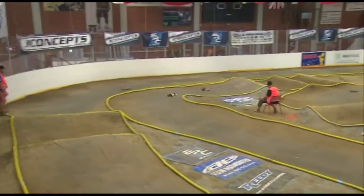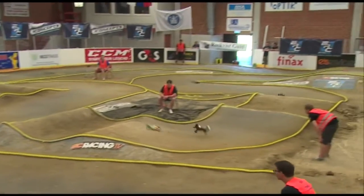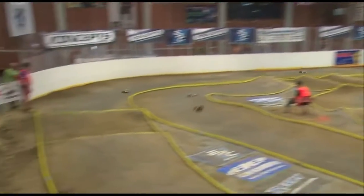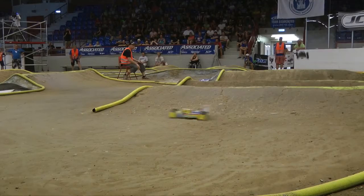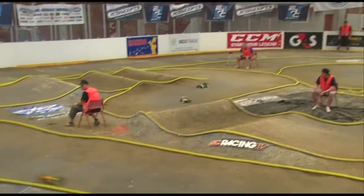And a mistake from Jörn as he lands badly off of the J-Concepts jump. Behind him, Una makes a bad landing as well. But the race order at the front is unchanged. Jörn leads them. Hupo is second. Lee is third. Jörn Neumann, the race leader. Hupo Honigel running in second. Lee Martin is third.